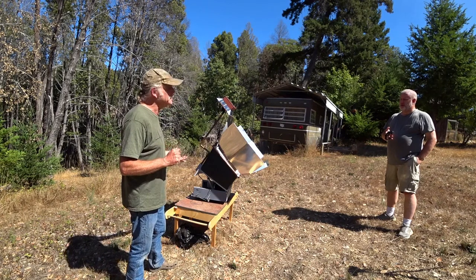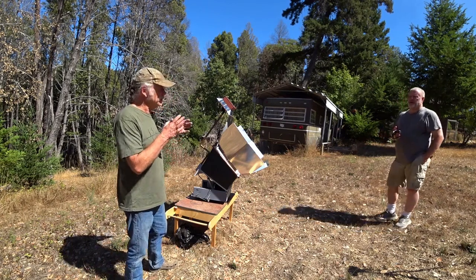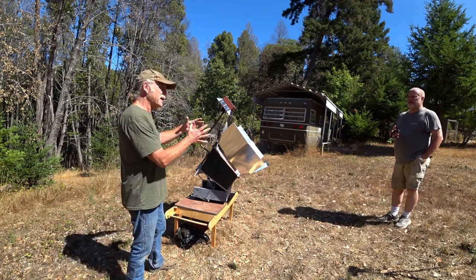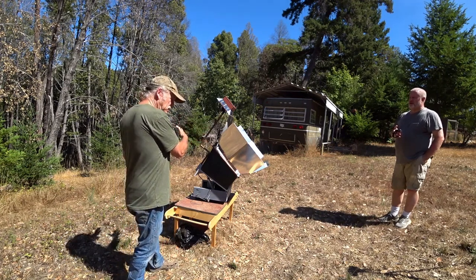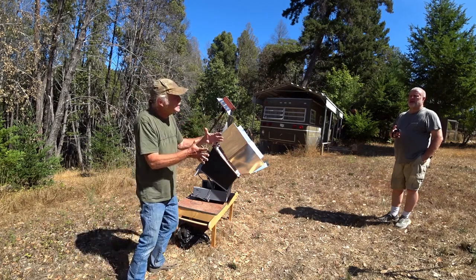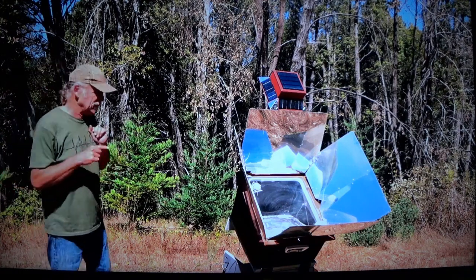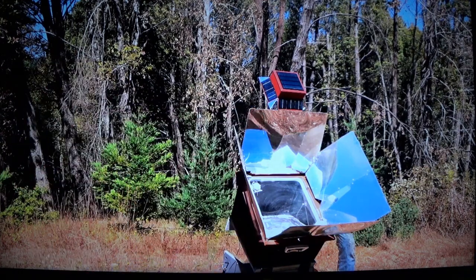What it'll do when I go into that mode, when it reaches the temperature we want to stay at, it'll turn about 90 degrees and not be facing the sun anymore until it cools down a little bit, and then it'll turn back into the sun. We're not going to do that for very long because we're baking lasagna now, but I can kind of just show you. Over here, these are the controls.